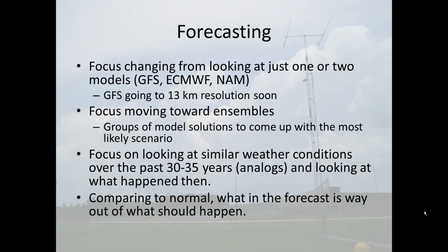We also look at comparing it to normal. What in the forecast is way out of whack? What's way out of what should happen for this time of year? What's against climatology? When there's a big break between what you see and climatology, there's a good indication that this could be a relatively significant event.